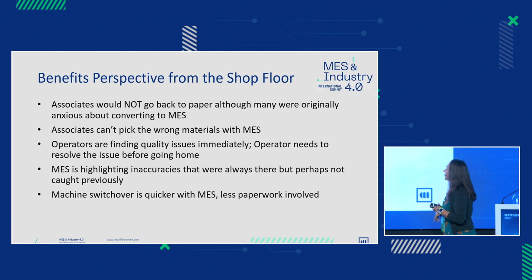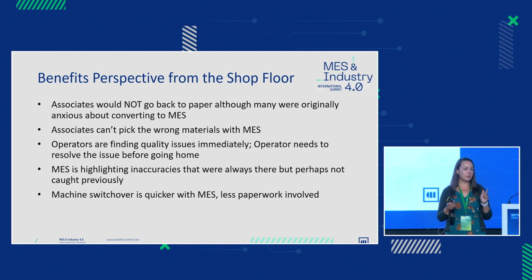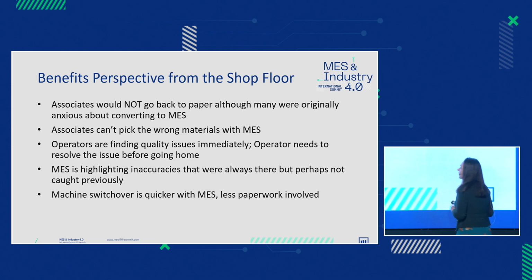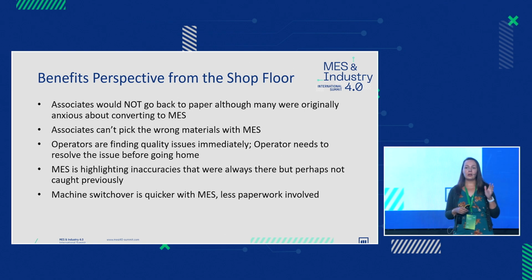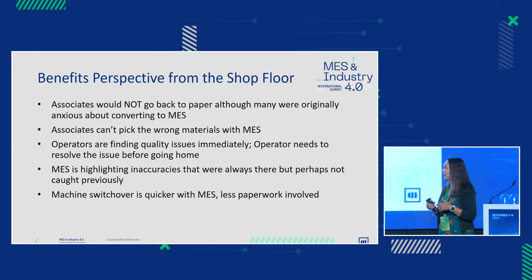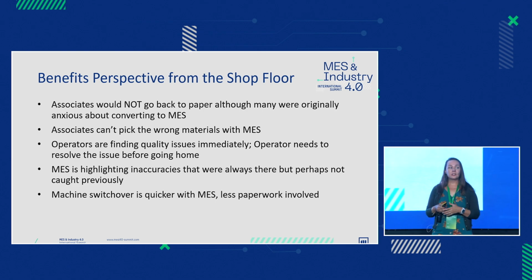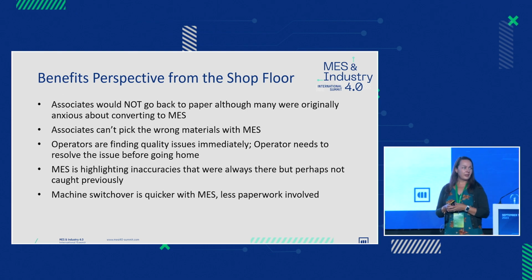Today, they can't pick the wrong materials with MES because you scan your work order, you scan your material, and if it's not a match when validated by MES, it won't let you move forward. Operators are finding quality issues immediately. In the past, you might go home, you're off shift, an issue popped up. Now it's got to wait off to the side or in quarantine until you happen to be back on shift, and who knows when that would be, a couple of days or a week later. It just waits there until you're back to resolve the issue. Now they have to do it before they go home because it's caught before they've left the building.